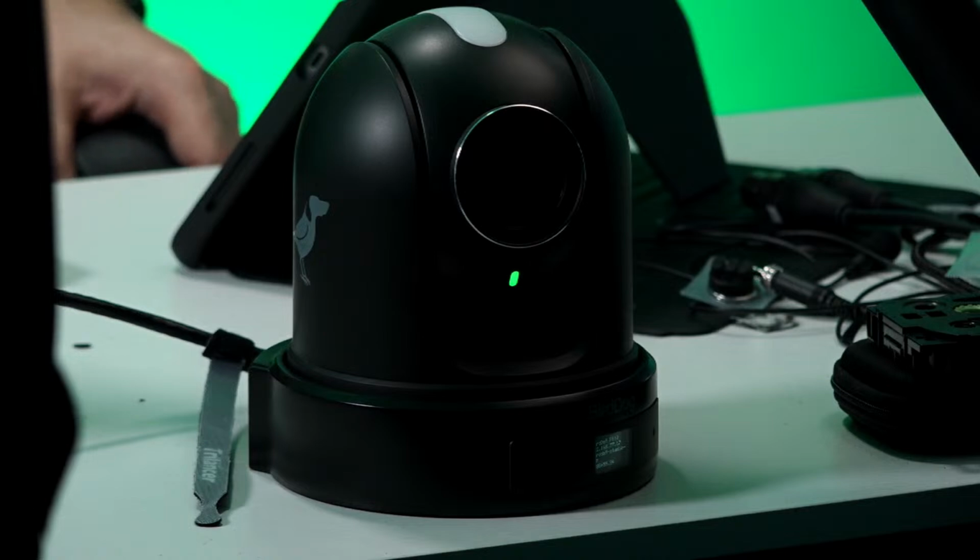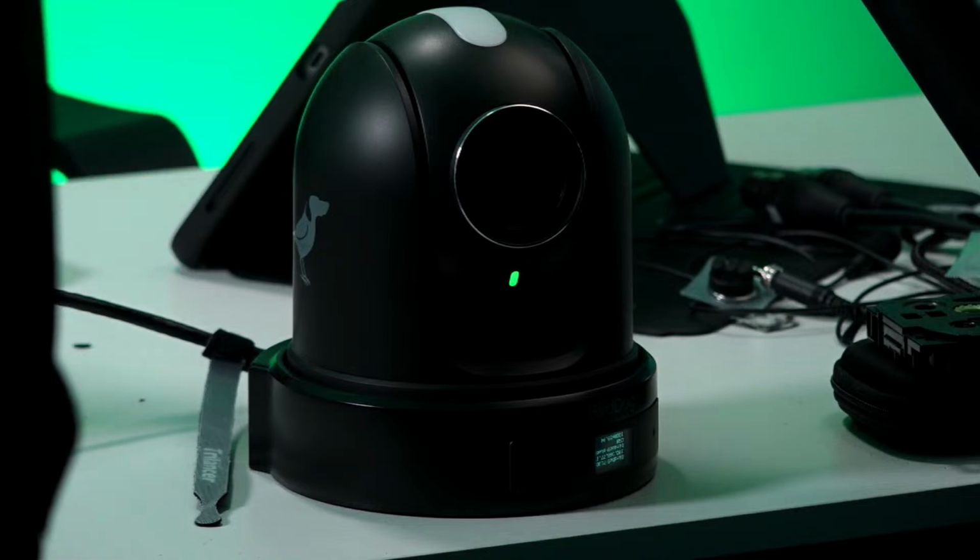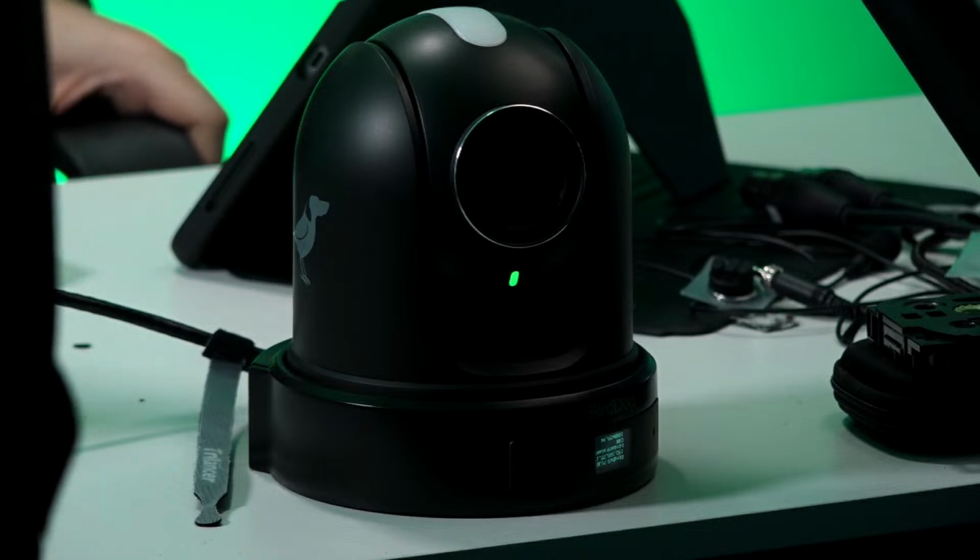So we turn it on. You can also invert it, which means that if you hang this camera upside down, you can invert this information so that you can still read it. Now, if you hang it in a ceiling, you might be using binoculars to see it, but there you go. It is an option. So we're going to turn it on. We're going to leave it on, and I like that very much. Such a cool little feature. Really happy they did that.